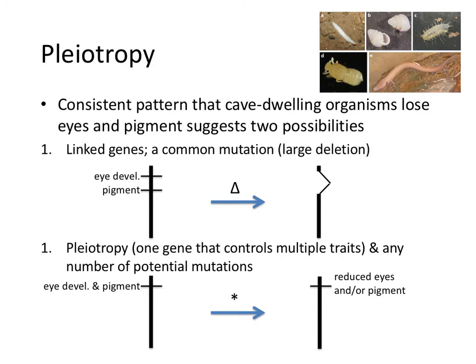I say seemingly different because what if, on the bottom here, there's one gene, say a transcription factor that's important in developmental biology, that controls both the pathway that leads to eye development and the pathway that leads to pigment production. If you got rid of that gene by mutation or deletion, then you would affect both of those traits, eye development and pigmentation, which maybe at first blush don't seem like they're connected, but they actually biologically are, because at some point every biological process is connected to genetics. So that's one way to get this loss or gain of two traits at the same time, eye and pigment, for example.